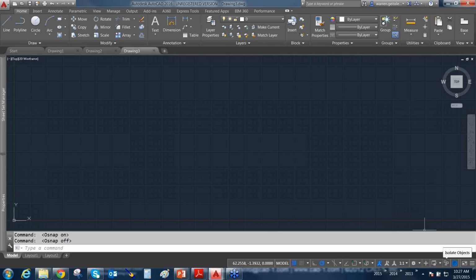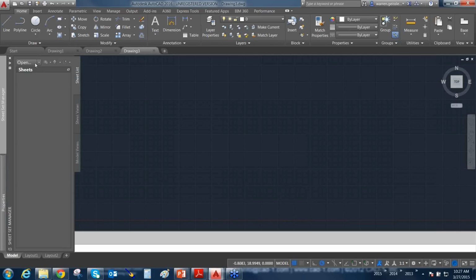When I get into some different drawings, you'll notice a couple of other things that are new, some of the features that are going to pop up in here. So there's your new status bar. Now, another thing that changed in 2015 was when I get into a drawing, and I'm going to open a sheet set here real quick so I can goof around.